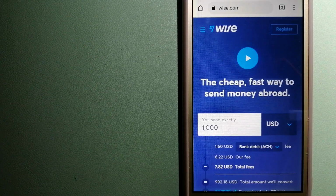Using WISE is as simple as sending money from A to B. But behind their app and website is a complex engine of currencies that is being designed, built, and powered by their talented teams in cities around the world.